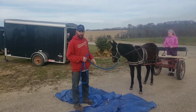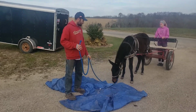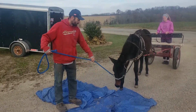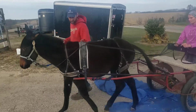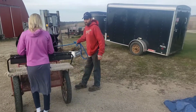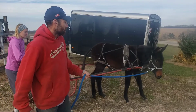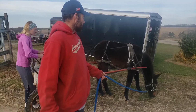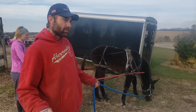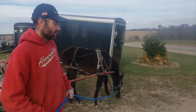Just have to slow it up a little bit. You don't want her rushing into this type of stuff. There, much better. We're going to end on that. That's a good way to end. When the animal, you can just tell that she's thinking about it. She's not scared of it. That's one thing about a mule, once they figure it out and they're comfortable with something, she's not going to forget that. So that was good.